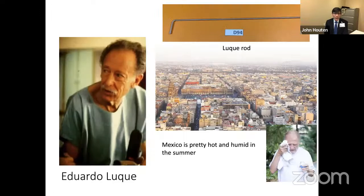In many respects, spinal instrumentation took a further leap forward with the work of Eduardo Luque rather than that of Harrington. And on the top is the Luque rod, which I still see on occasion in an older patient who has had surgery many, many years ago. Luque's problem was that he practiced in Mexico, and the summer is pretty hot and humid, and patients who had to wear a very restrictive body brace after having Harrington rod correction were not very tolerant of the brace. And Luque had to come up with a way that he would be able to better treat his patients without bracing.